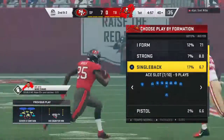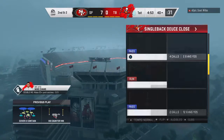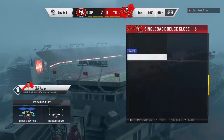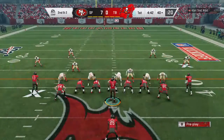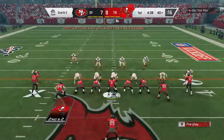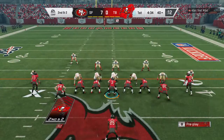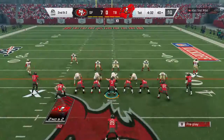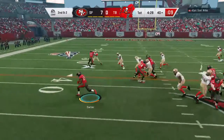Peyton Barber, a surprise workhorse for the Buccaneers in 2018. I don't think they expected him to have 234 carries, but he certainly felt like he could carry the load and just carried it there for a nice gain. Hey, watch the screen, watch the screen. Wait. We've got a double-up. On 2nd down, Barber.